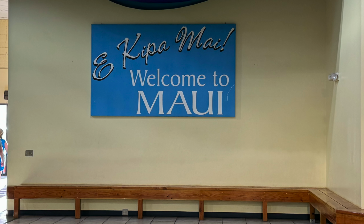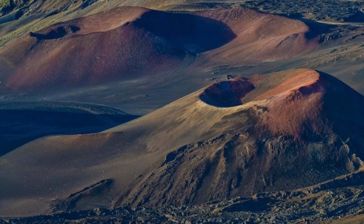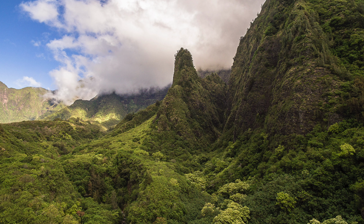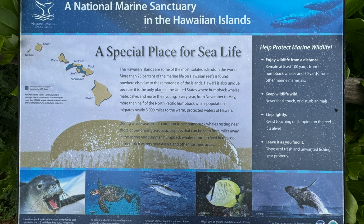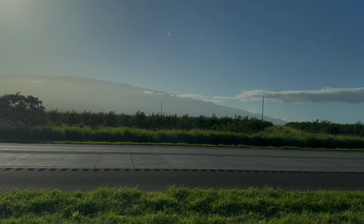Because of the fires in Lahaina in the last couple of years, Lahaina is no longer open, so the only cruise port available in Maui now is at Kahului. So Kahului is on the eastern side of the island. Lahaina was over on the west side of the island. We've spent a lot of time here. We have a video on the road to Hana. We've also got Haleakala, and we've been to the Iao Valley up in the north. This trip, because of the time of year, we are here for the whales and the wildlife. So we are crossing the island and heading over to Olowalu.